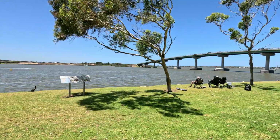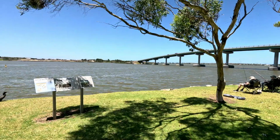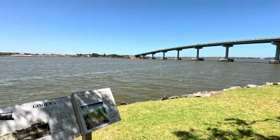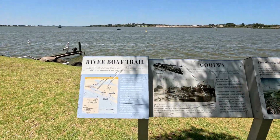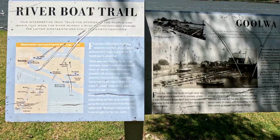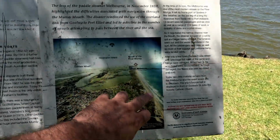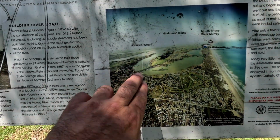So after coming back from Goolwa Beach, we had a bit of a drive along there, picked up some cockles. We've just stopped off for lunch at Goolwa. We stopped off at the river. Which we drove along this beach here. And we're just up here.